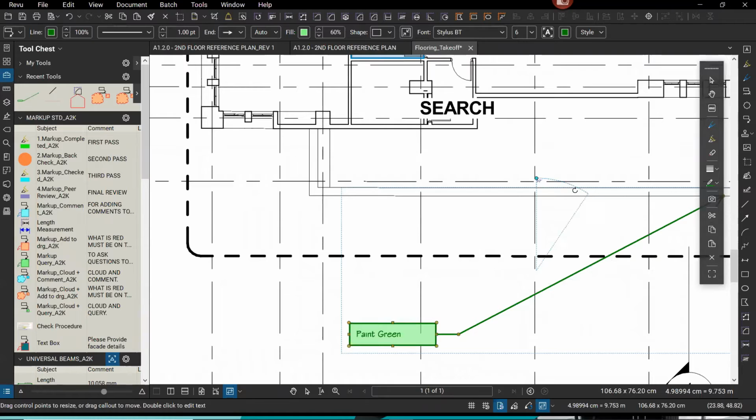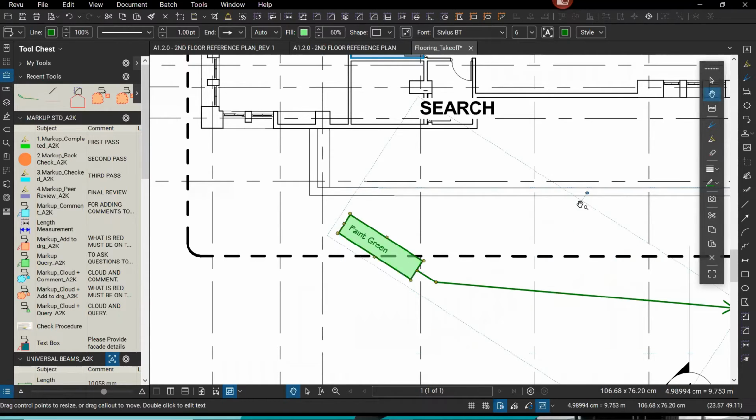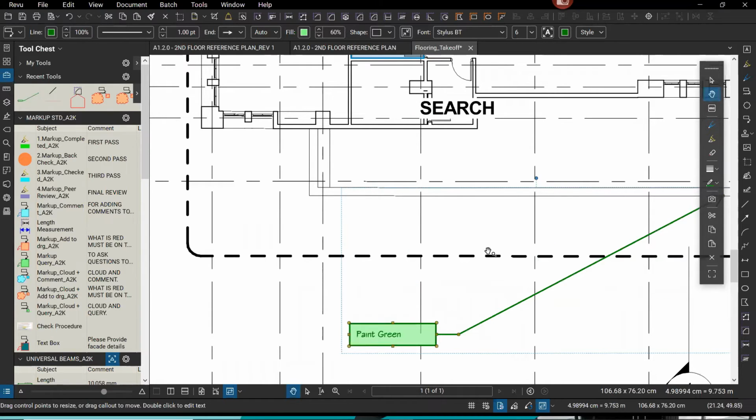If I hold Shift, I can rotate it more precisely and get it to exactly those 1 degree rotations. So if I rotate that around, that's rotating exactly in that 1 degree. I can also rotate it more precisely if I choose to. So you can do this for areas and that as well.